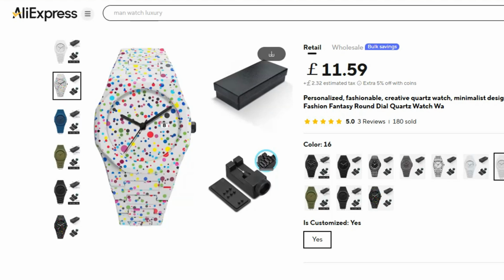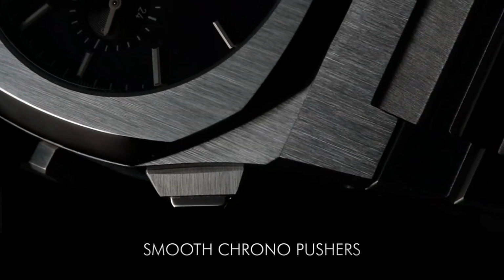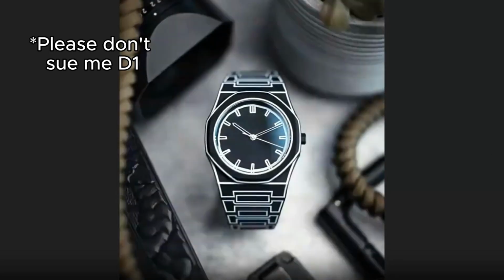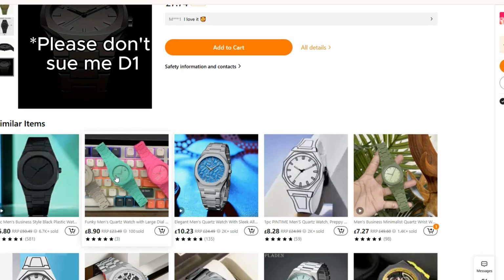Instead, they source them from OEM factories in China, making minor tweaks before branding them on the dial as original designs. This private label approach allows brands to market standard models as premium products with inflated price tags. D1 Milano, for example, targeted me with ads promoting their integrated bracelet sports watches. Their lineup includes quartz and automatic models in steel, ceramic, and polycarbonate, the latter being plastic. The brand's narrative claims meticulous engineering since its founding in 2013, yet a quick search on AliExpress reveals strikingly similar designs, raising questions about whether these are original creations or just rebadged catalogue models.